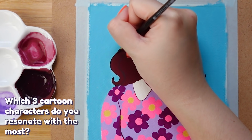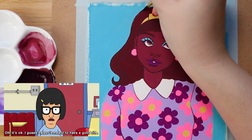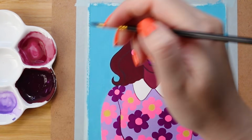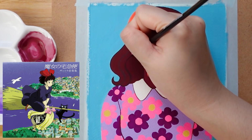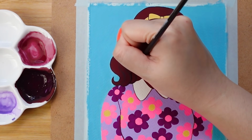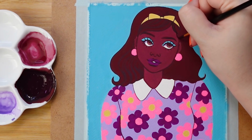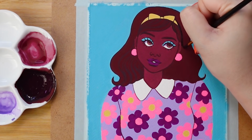Which 3 cartoon characters do you resonate with the most? The first character is Tina Belcher from Bob's Burgers because I too was a very awkward teenager and I also had niche interests and consumed a lot of fan fiction back in those days. Second character is Kiki from Kiki's Delivery Service. I really appreciate how independent and entrepreneurial she is. And I discussed this in my video when I did a painting of her, but I also felt like I could really draw a lot of parallels between her journey with her magic powers to my journey with my artist's creativity. And then third character is Daria.